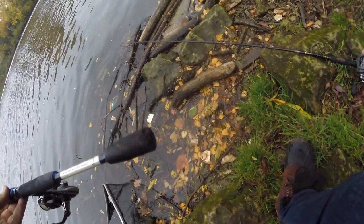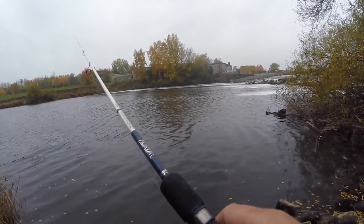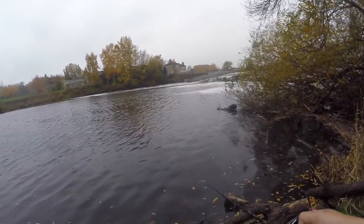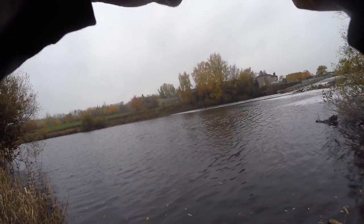Yeah, that's just gone off again straight away. Let it develop a little bit this time though. I just pulled that straight out of its mouth and watch that, it's pulling line this time as well. Say this now, I think. Yep. Oh, got it. Doesn't feel massive though. Not at all. But it's a pike.